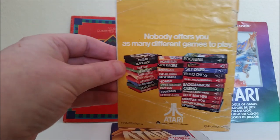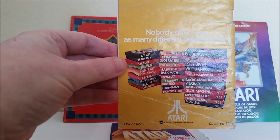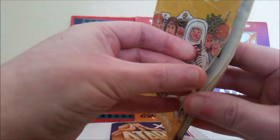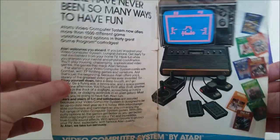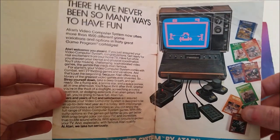Excuse me, I've still got a bit of a chesty cough going on that I can't seem to shift. So let's have a look. I'm hoping the light doesn't reflect too much. I was finding it very hard to get in a position where you didn't get the light because it's such a beautiful sunny day outside.